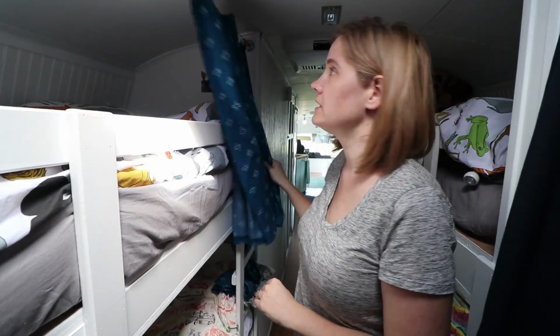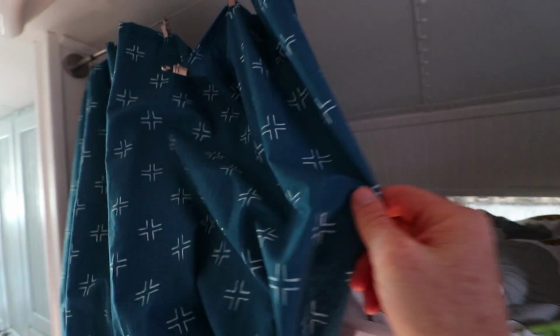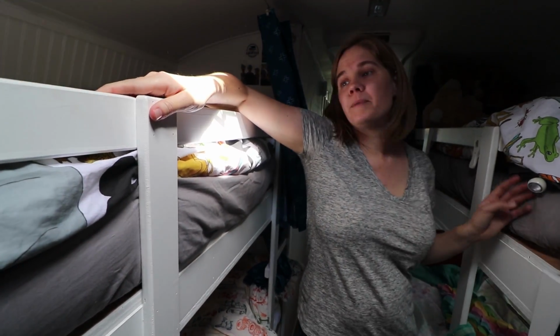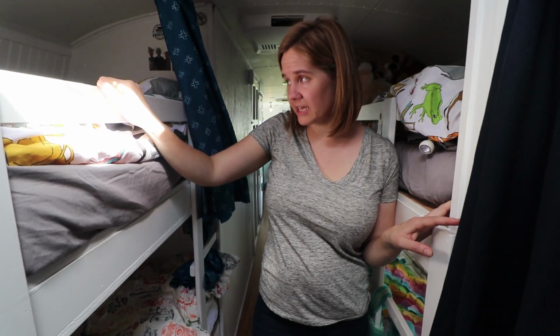I wanted them to feel like they had a space, since obviously they don't have a room anymore. We're all kind of living in this small area together. I wanted them to have a sense of, this is my space. That's why I let them pick out their comforters. They begged me for these lights. I wanted them to have a curtain so that they could all feel like, this is mine. They have full control over their storage area.